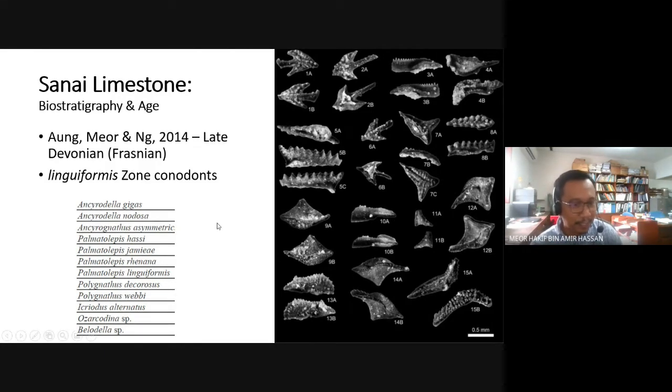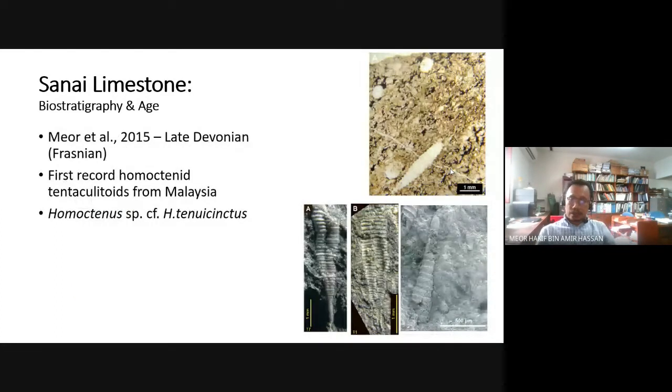So species of Ancyrodella, Palmatolepis, Polygnathus, Icriodus, Ozarkodina and Belodella, and also lots of Palmatolepis linguiformis. So this is part of the linguiformis zone. So it's confirmed that these rocks are late Devonian, Frasnian in age, and part of the linguiformis zone. Okay, so I'll tell you, these photos were taken using macro photography, using stacked focusing rather than SEM. All right, so those were conodonts.